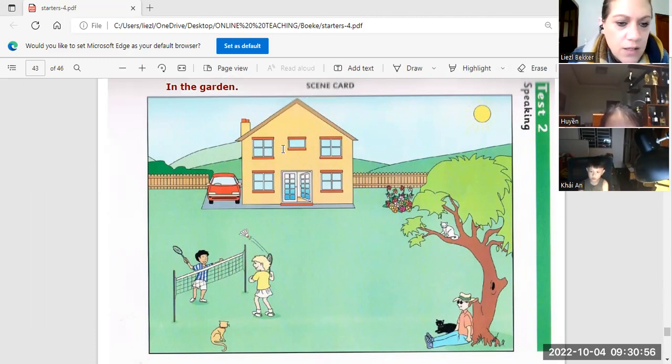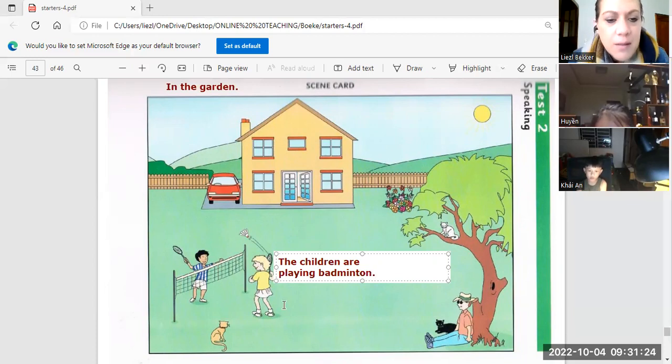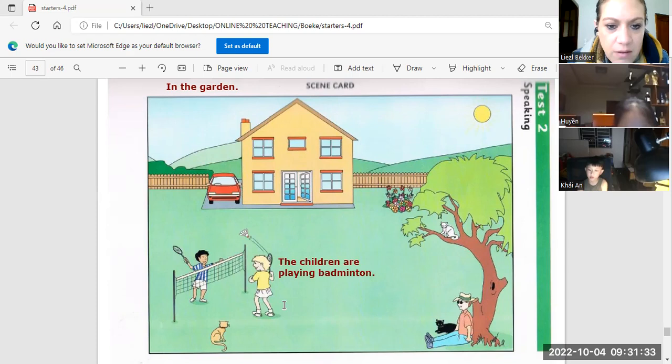Okay, what are the children doing, Huyen? The children. What are they playing? Are playing. What are they playing? Badminton. Badminton, yes. Let's say it again. The children are playing badminton. The children is playing badminton. Okay, it's not is, it's are.